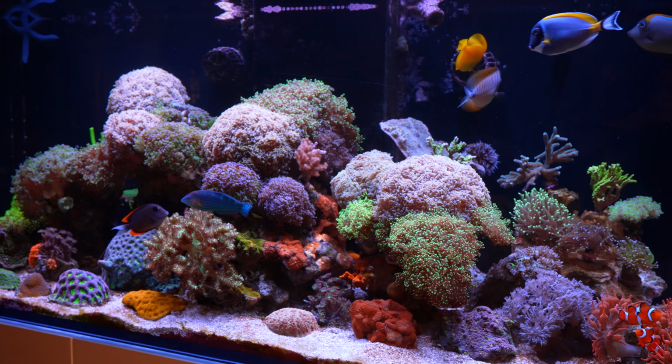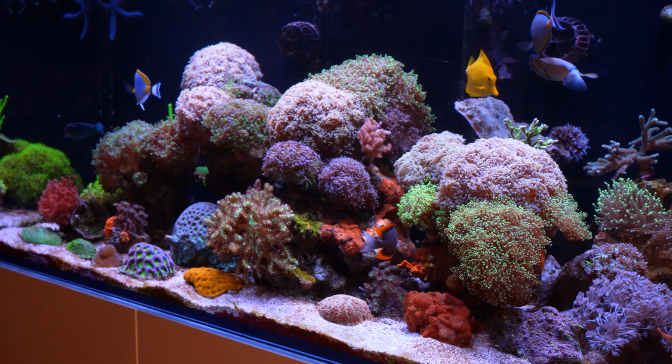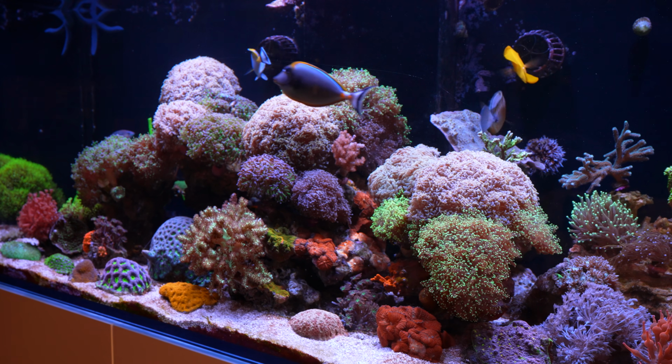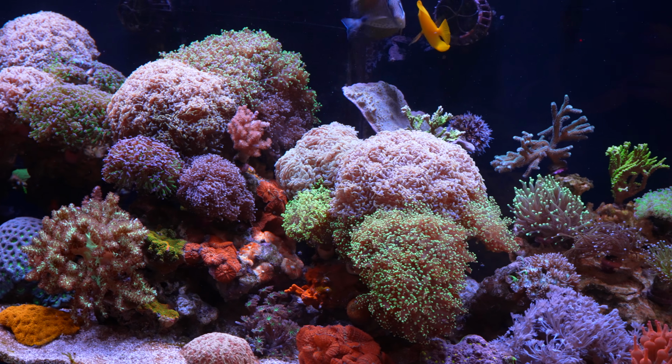Right now I've turned off the water flow, so things are not moving, but it looks stunning when the flow is at its strongest. Everything is moving around, and the colors are just popping.